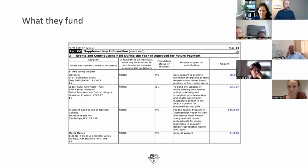Also, they list all of the projects and all of the activities that they fund. In the case of the Ford Foundation, this goes on for pages, 40, 50, 60 pages at least, of all kinds of grants that they've given. So you see small grants, you see big grants, and they have to report to the IRS what is being used for. This is great input because of 2 reasons.